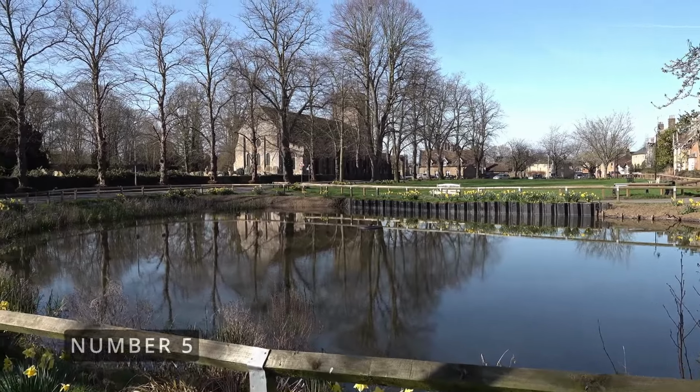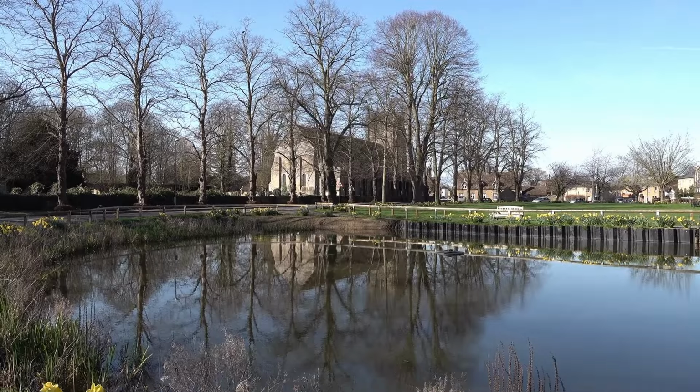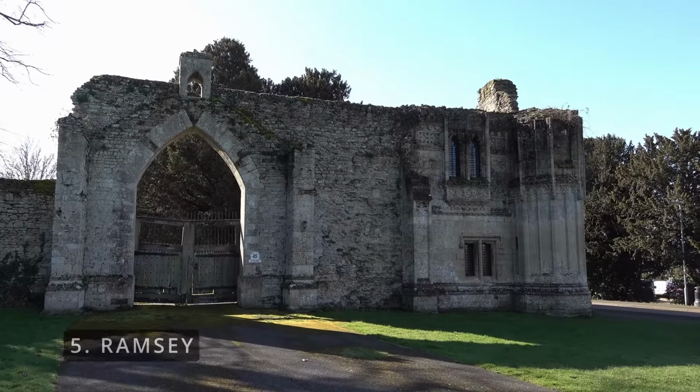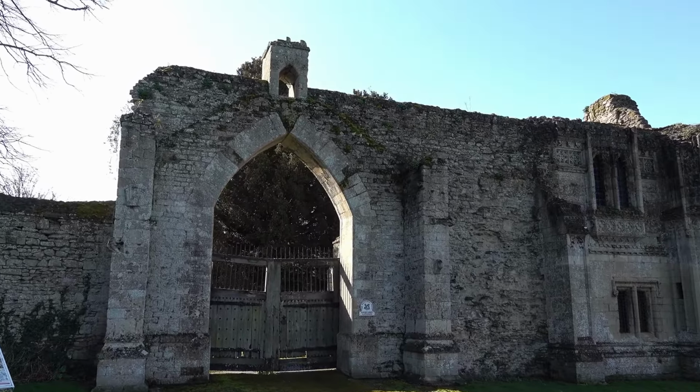Number 5. Now for yet more island hopping. Historically speaking, with a town that was once home to one of the wealthiest Benedictine abbeys in the country, Ramsey. When Ramsey Abbey was founded in the 10th century, the area could only be reached by boat.